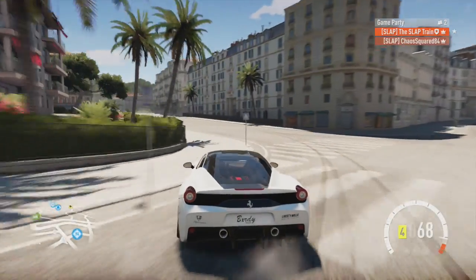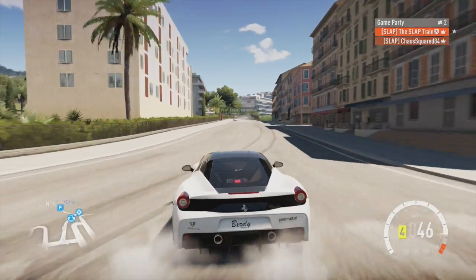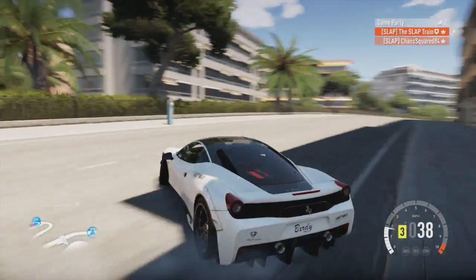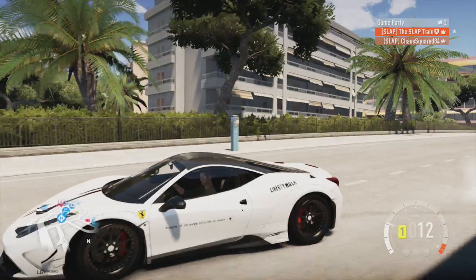So, that's why my tunes are just completely different. No, yeah, for sure. Like what you said. I can definitely feel it though. I need to do at least one more lap with this thing. Oh my god, all over the road in this thing.